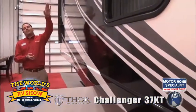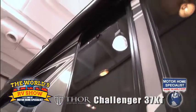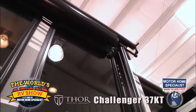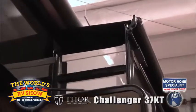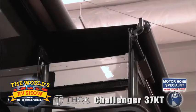Okay. Going to the top of the slide outs, you'll notice there are slide topper awnings on all of our slide outs. That'll be standard on all products that we manufacture at Thor Motor Coach. They keep the debris, the pine needles, all that stuff off the top of your slide. So when you leave the campsite and put your slides in, you're not taking any of that debris inside the motorhome with you.